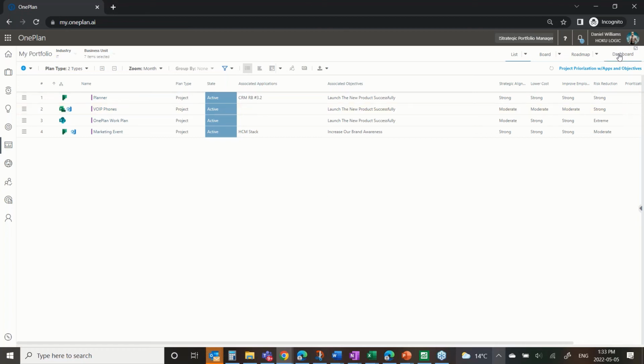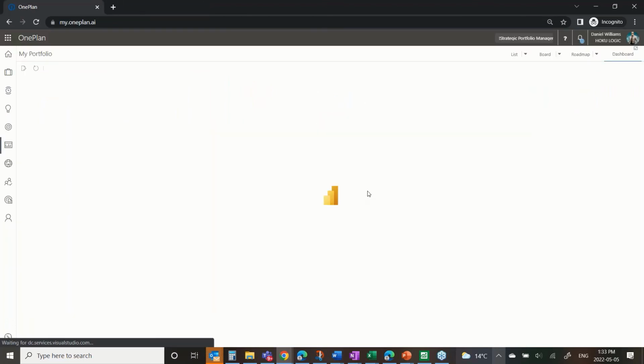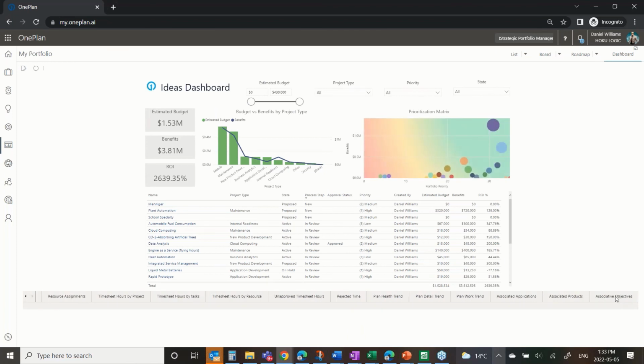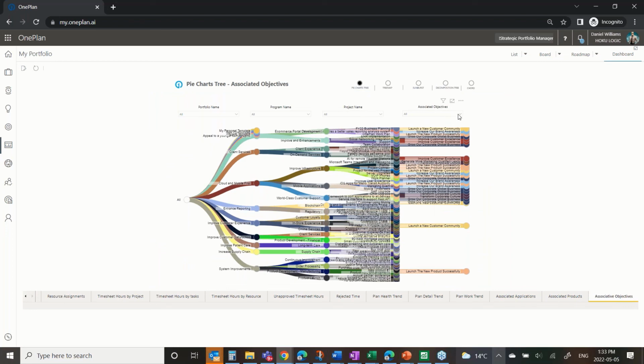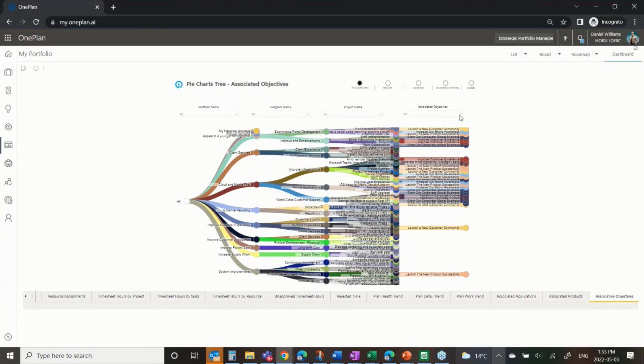So I'll conclude some of this just by going to the dashboard. We've got a set of dashboards. Let me just jump into Power BI here quickly. We've added some new reports, and what I want to show is if I go and look at associated objectives, we've got this diagram. We have a series of different diagrams. You could flip this to a tree map if you'd like and see it in this manner, sunburst and so forth. I'm going to go back to this pie tree.